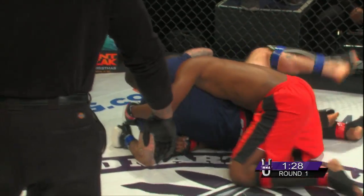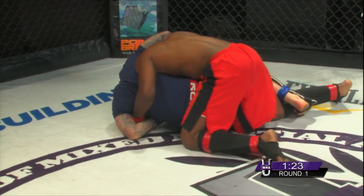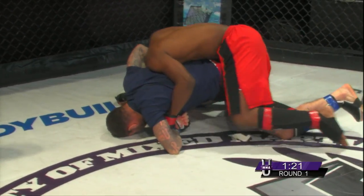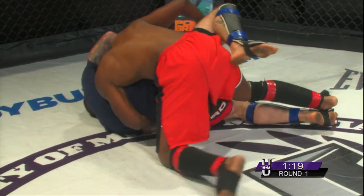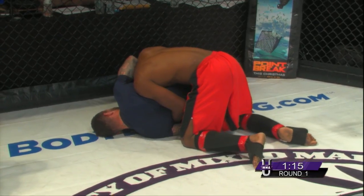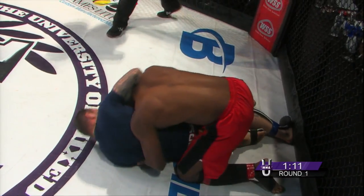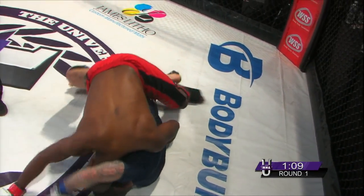And Jones for the takedown. McGregor immediately grabbing around his neck to try and defend it. You see, Jones works for a submission from here. It looks like he's trying to take his back or keep him on his side. And there he goes with those ground and pound punches. So he's stepping his leg over. Yeah, Jones looking to take his back.